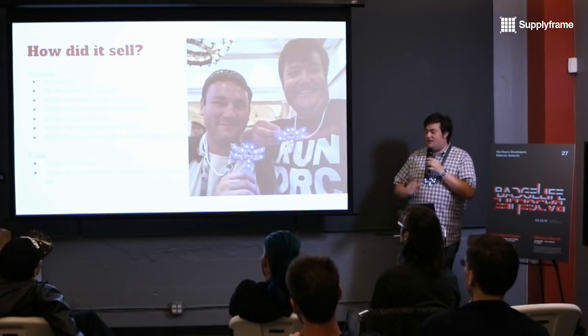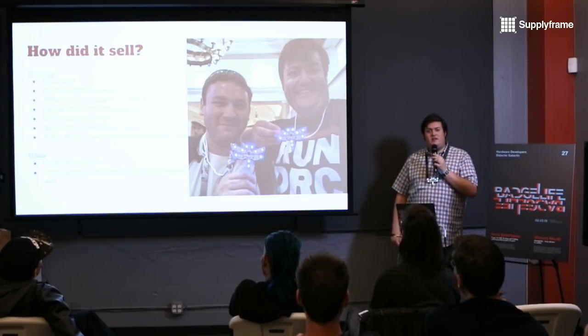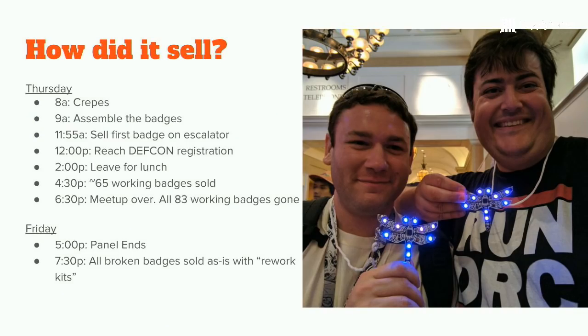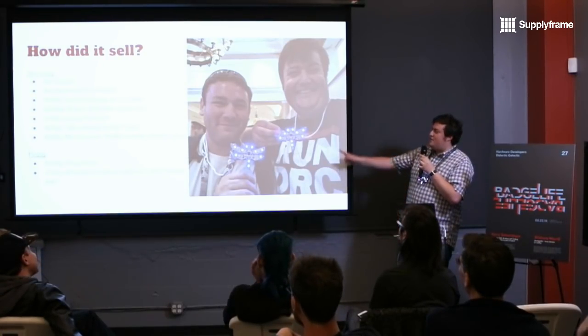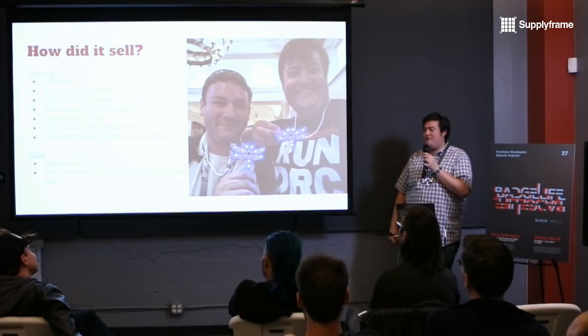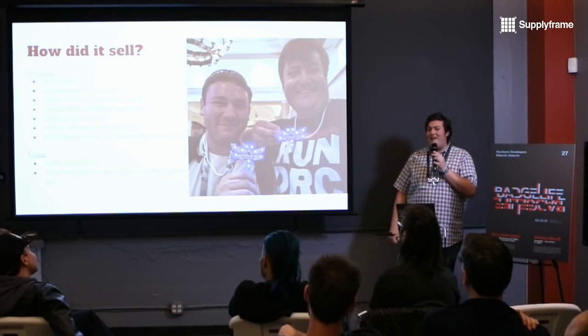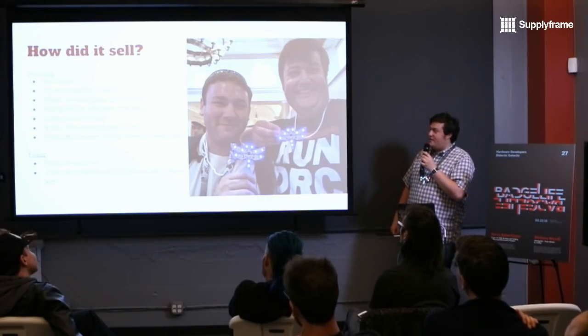So I walked up an escalator, and on the escalator, this guy was like, hey, that's cool. What is it? I'm like, oh, it's a badge I made. And he's like, cool, can I buy one? And I'm like, yeah. And then he traded me US cash money for a badge that I made out of my backpack on an escalator. It was great. So this is a photo of me with, I don't know who he is, but he's the first person to ever buy anything that I had ever made, which was a thoroughly magical experience that I strongly recommend to anyone.